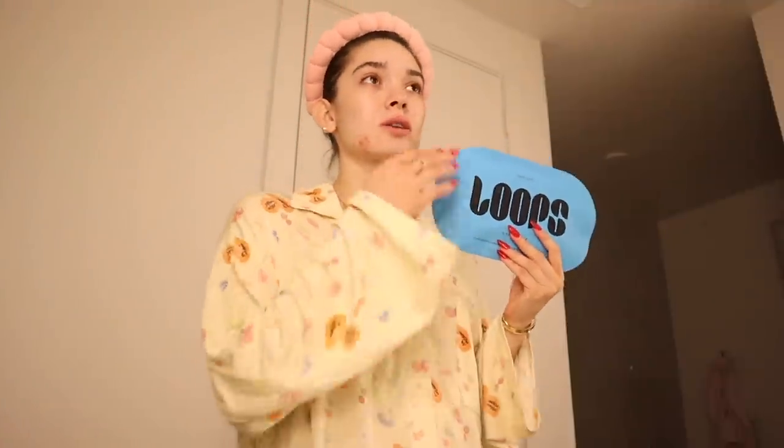I'm gonna do one of these Loops beauty patches. I don't want to do a clay mask because I used retinol last night. So I'm gonna use this Loops mask. It's a sheet mask and it feels really good on the skin. I'm gonna use my roller and roll over the mask and it feels so good. Just to help the breakout be less inflamed.